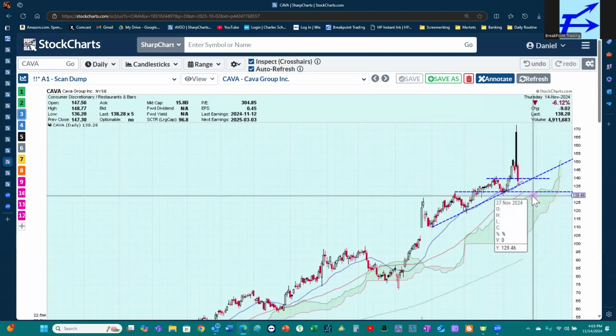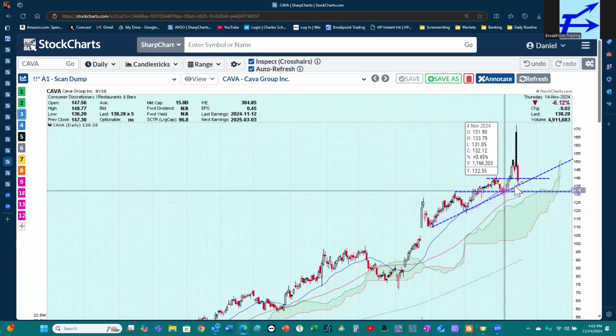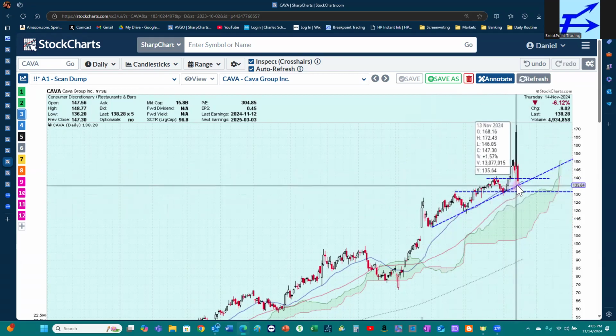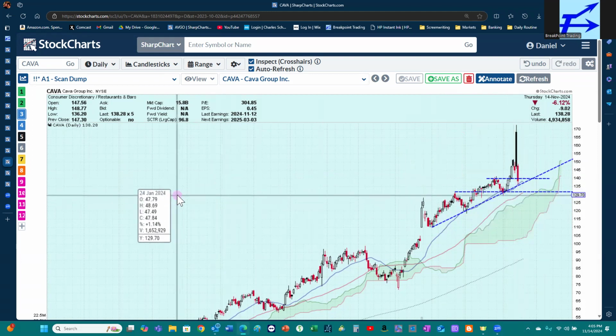It gets down here to 132, the 50-day moving average. But this might be pretty good support right here too, this uptrend line. That's an important support level. So if it does fall through that, then it's definitely coming down to 132. So that's where we are for Kava.